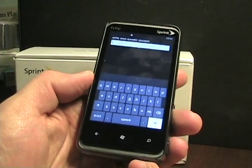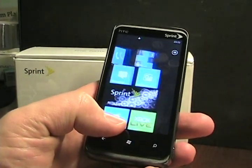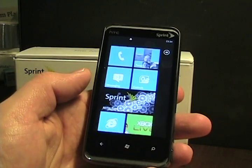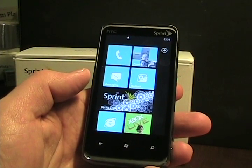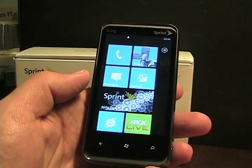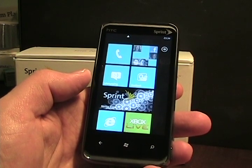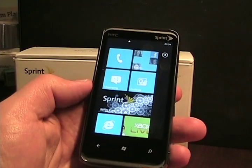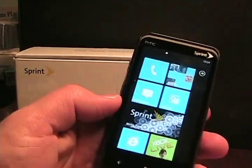So those are the 3 main parts of the update, the NoDo update. I'm looking forward to it. Copy-paste looks very slick, very easy. Marketplace search is very, very handy. I'm tired of seeing all the music in my search results. And then the faster apps is always a nice thing. So that's a quick look at the HTC Arrive.